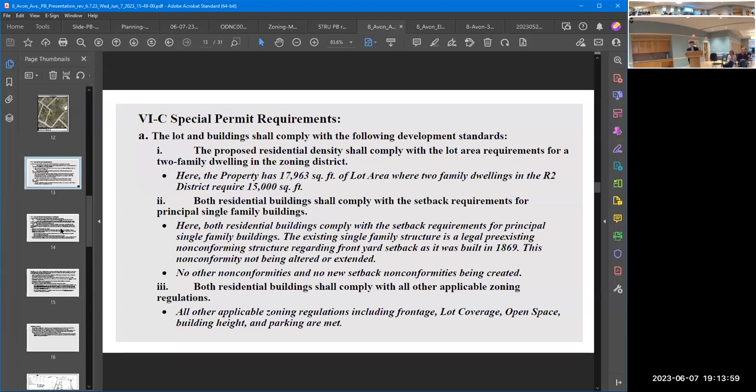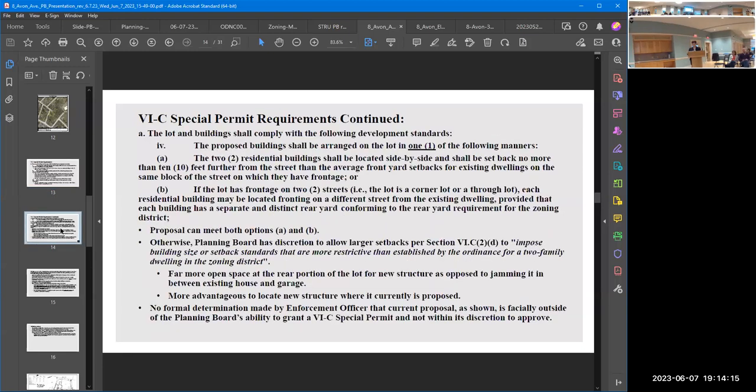The proposed building shall be arranged on the lot in one of the following manners. So there are three criteria under here. The third one doesn't apply. The first criteria A is that the two residential buildings shall be located side by side and shall be set back no more than 10 feet further from the street than the average front yard setbacks for existing dwellings on the same block of the street on which they have frontage. That's the first one. Second one is, and you have to meet only one of these, if the lot has frontage on two streets, i.e. a corner lot, each residential building may be located fronting on a different street from the existing dwelling, provided that each building has a separate and distinct rear yard conforming to the rear yard requirement of the zoning district.